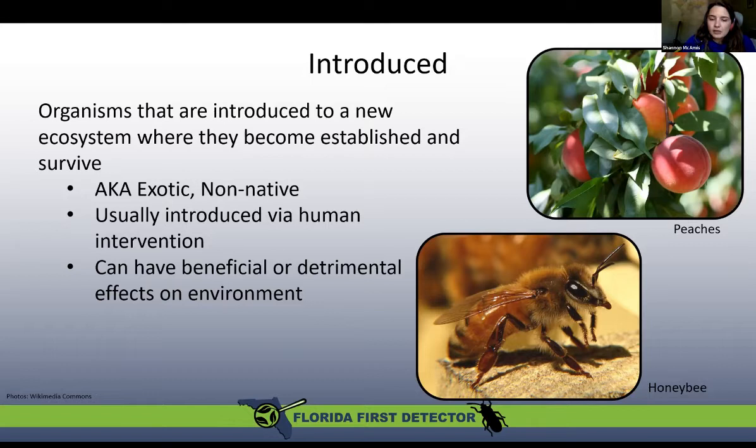Honeybees were introduced from Europe, but their pollination has beneficial effects on the environment, especially for humans. And a lot of crops, including the blueberries from the last slide, rely on the pollination services from those managed honeybee colonies.